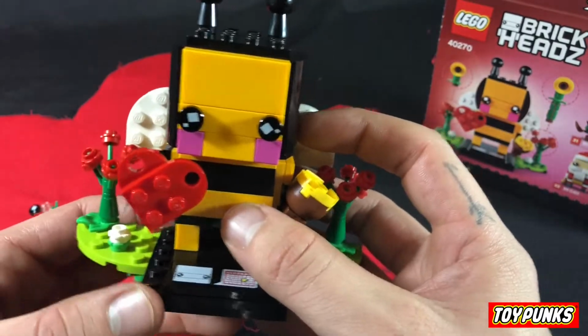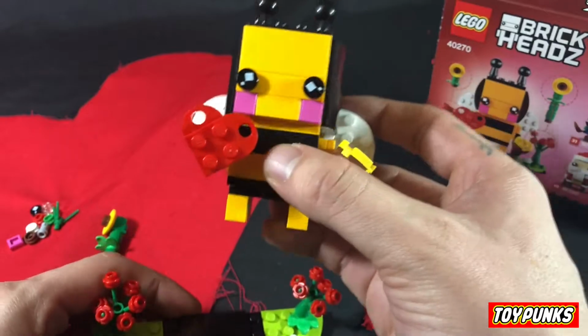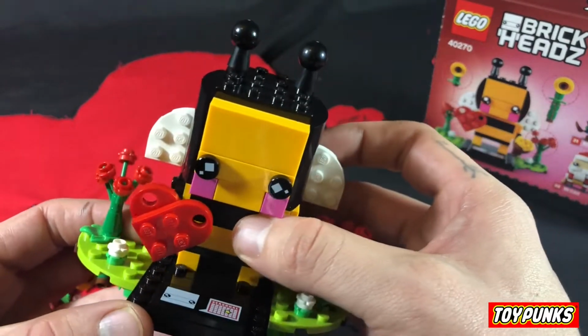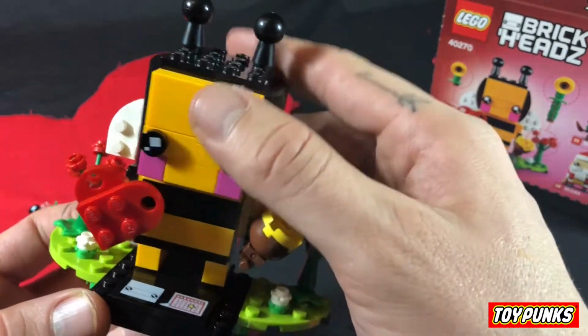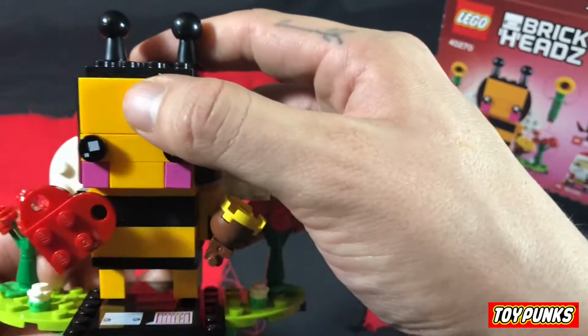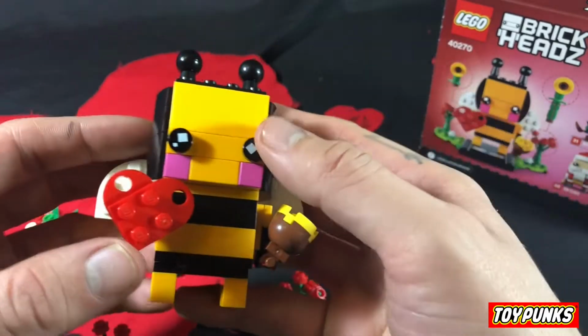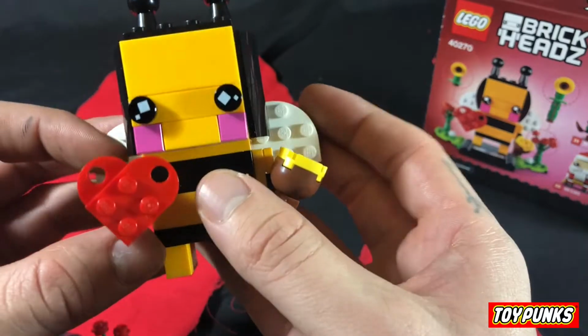And I'm not going to hate on it. Honestly, it looks a lot cooler in person. I've got a couple flower Lego sets that came out. I think they might have been little promo sets for springtime or something. So I think this will look cool next to them. It looks like a bee. I don't think it has anything to do with Valentine's Day. But I don't know. He's holding a heart.